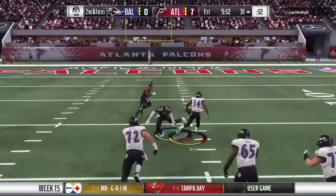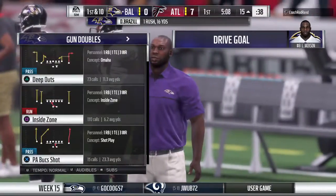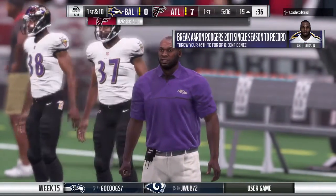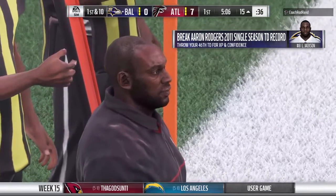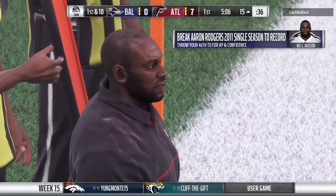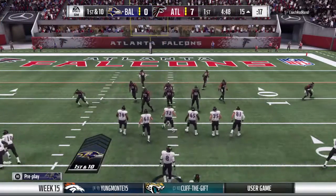They'll run it now out of the gun. 16 yards on that one, a Ravens first. Tremendous blocking by the interior of the offensive line. They didn't just gash him there, they blasted a gaping hole for him to gallop through. I think if he comes back to the huddle, he better be giving them a whole lot of credit and thanking them for that much space to rumble.